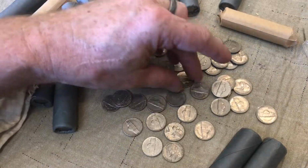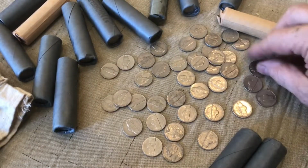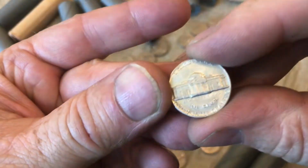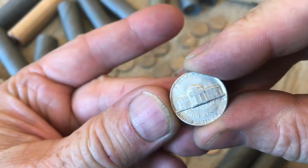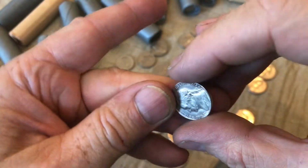We'll flip all the rest of these to tails and we will see if there's any more, although by color, I'm not seeing any. I don't see any more war nickels in here, but the condition on some of these is amazing. I mean, look at that. You can see the windows in Monticello. Very nice condition.